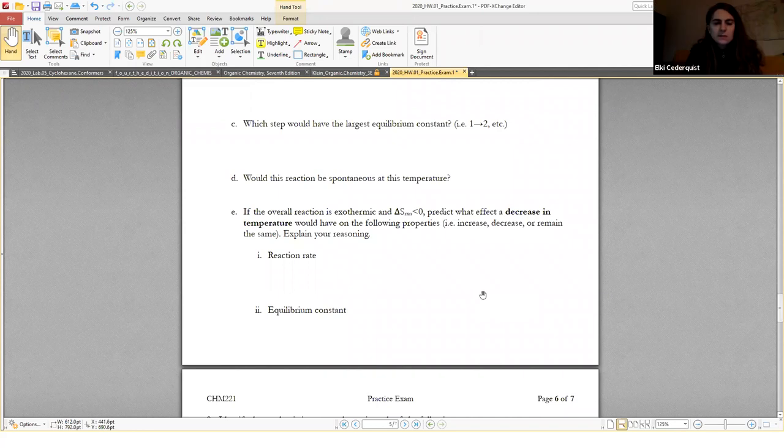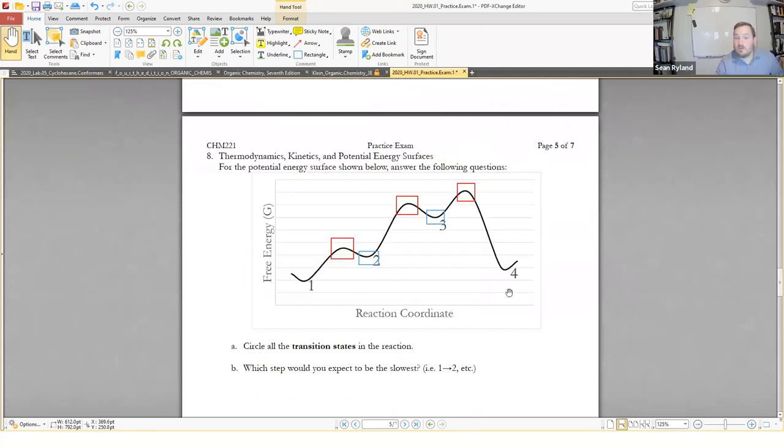So sorry, was that spontaneous or not? So this would be non-spontaneous because 4 is higher in energy than 1.